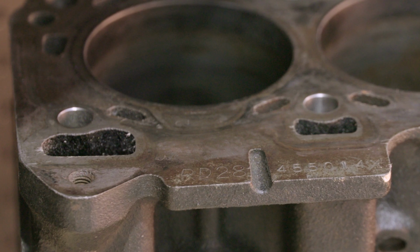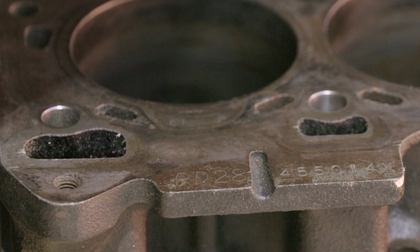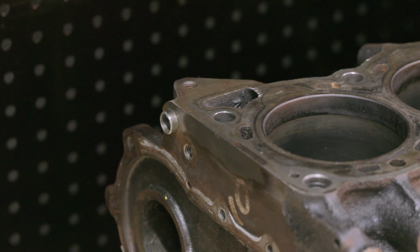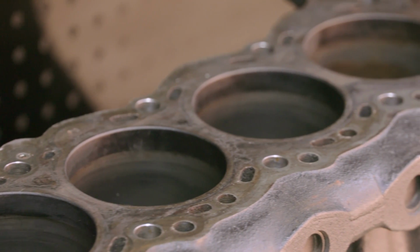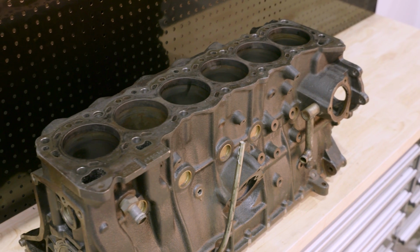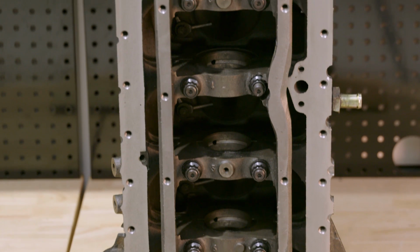The RD28 does have different oil and water galleries on top of the deck that need to be modified to fit the RB26 head. We're not here to give away workshop secrets or show you how to build an engine, but a good machine shop and engine builder know what to do. The RD28 also differs by having 85mm bores instead of 86mm bores like the other RBs. All of the visual evidence points to the RD28 being the ultimate block. But is it? Only hard data will show the entire truth.